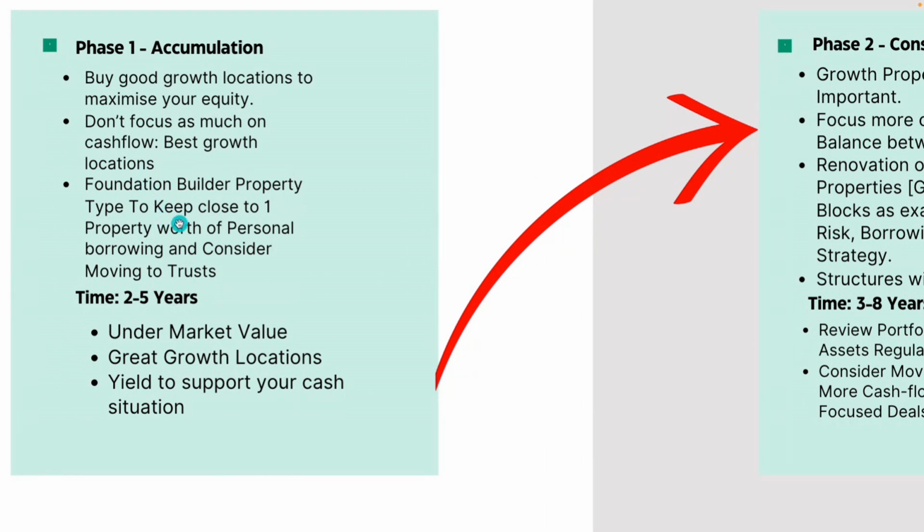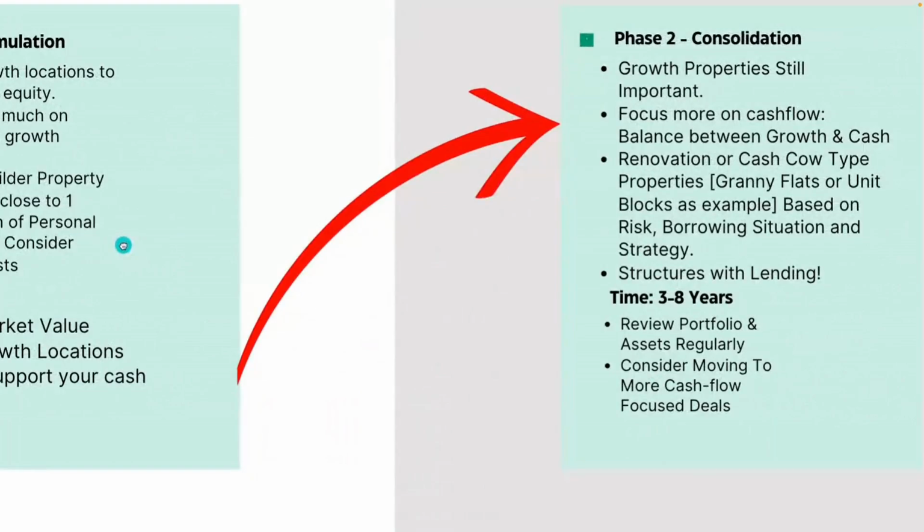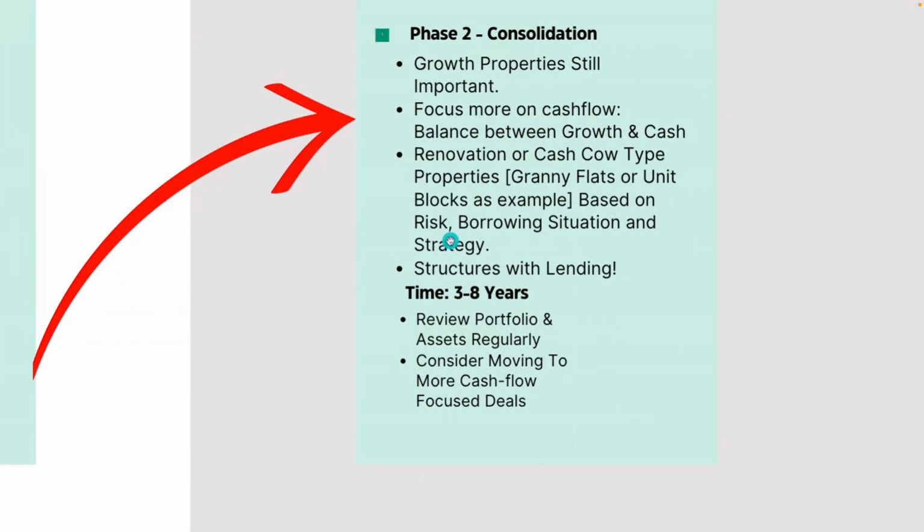So it may not apply to you, but focus on building to leave some borrowing capacity in your personal name. In that way, in the consolidation phase, you've got some room to start utilizing the trust structures, whether that be a self-managed super fund, which is its own structure with its own borrowing capacity, but also consider the trust as well. If you're working with an investment-savvy broker, which you've had a couple on, there is the ability to make sure that, if it's paying for itself and you go to the right lender, you can continue to buy properties.